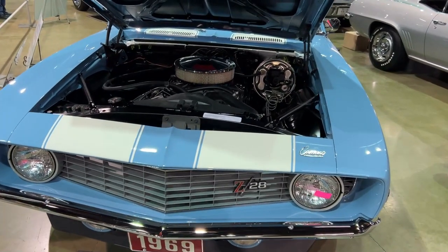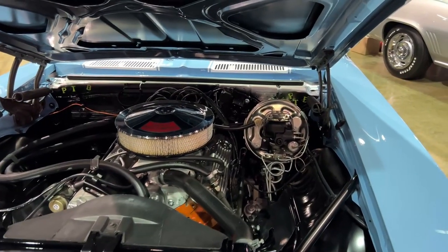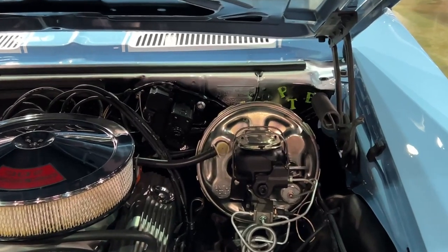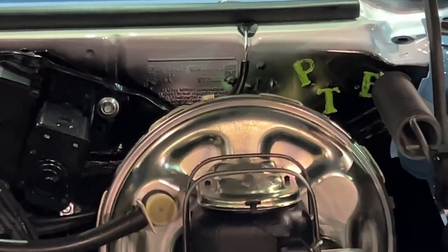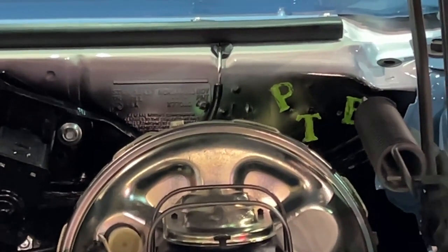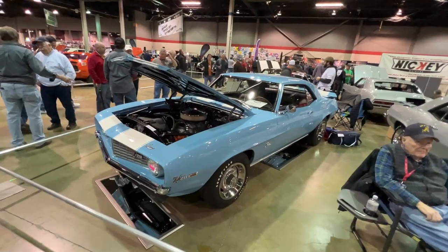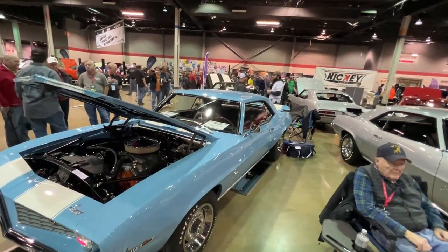Me too. It's uncommon. I like it too, actually. By the way, this was a special order color as indicated on the cowl tag with the double dash there. That means that the car was special ordered with a custom color.